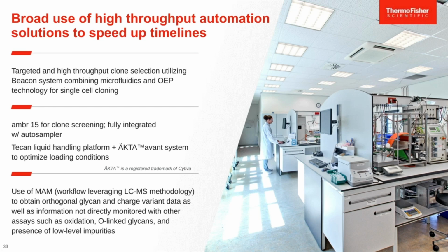Moving into some of the process side, where we have the Amber 15, as well as Pecan robotics to really facilitate both the upstream and downstream process development at the smallest scale. And then the process and the cell line, I should say, is complemented by analytical and characterization foundations through the multi-attribute method, and that's using a workflow that leverages LC-MS methodology to obtain product quality attributes such as glycans and charge variant data to now really shine a light on product quality as you move into bioproduction.